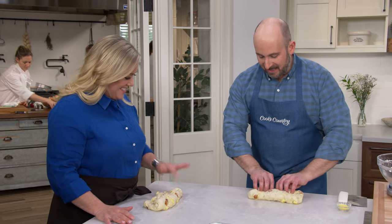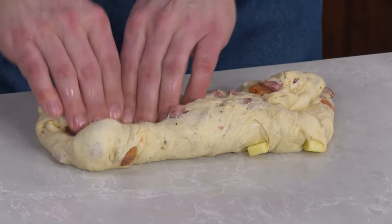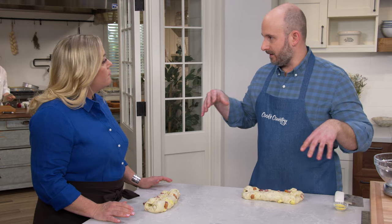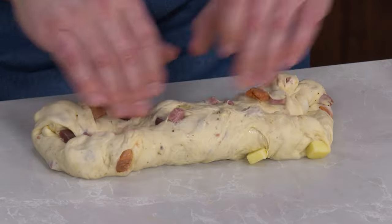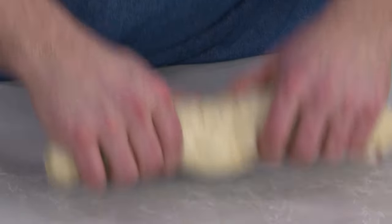It's perfect. Now we're gonna take the bottom edge of our rectangle and fold it up to the midline. It's not a massive fold, but this little technique here helps reduce any odd rising in the dough. You know? So get a nice even loaf out of the oven. Exactly, it kind of prevents the air pockets from forming. Okay, so now we've pinched that in there to seal it.